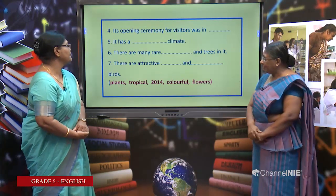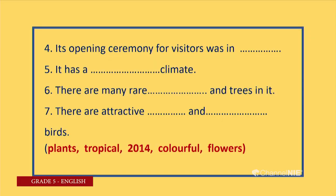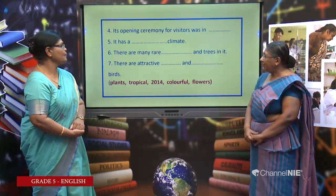Let's read the question. Its opening ceremony for the visitors was in blank. Number five. It has a blank climate. Number six, there are many rare blank and trees in it. Number seven, there are attractive blank and blank plants, tropical, 2014, colorful flowers. Okay, children, now let's find the answers.